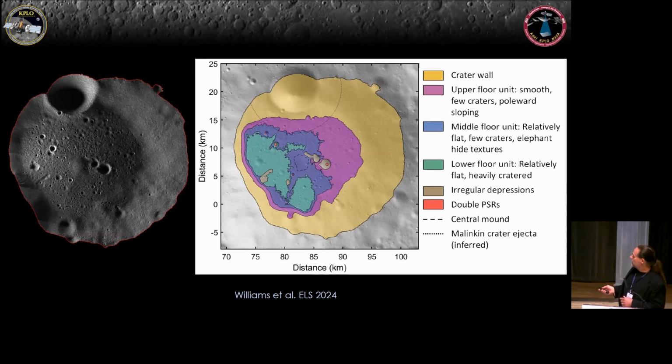And then we also see a few double PSRs that are sizable. These are areas that are shadowed from that initial reflected light. So they require multiple bounces for photons to get in there. So these are very low illumination areas. They're also very, very cold. And if I have time, I'll talk a little bit more about those.